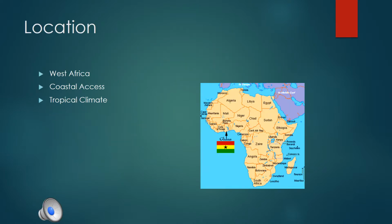Ghana is located in West Africa. Its location is extremely strategic as it gives good access to all continents across the globe and has good coastal access for ships as well as aircraft. The population in Ghana is over 25 million people. The climate there is mainly tropical and there are two seasons, a rainy and a wet season.